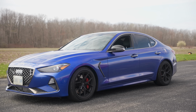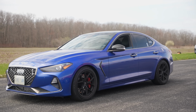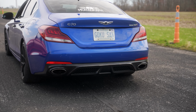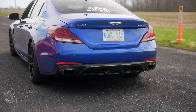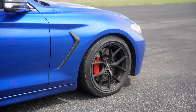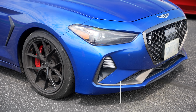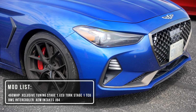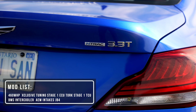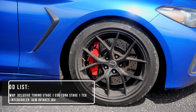Okay, let's talk about the specs. First, the 2019 G70 3.3 liter. Stock, this has a 3.3 liter twin turbo V6 that makes 365 brake horsepower and 376 pound-feet of torque. It has an 8-speed automatic transmission and it is all-wheel drive with a curb weight of 3,800 pounds. But with the tune, this car makes about 460 wheel horsepower. As you can see, it does have some mods to it.